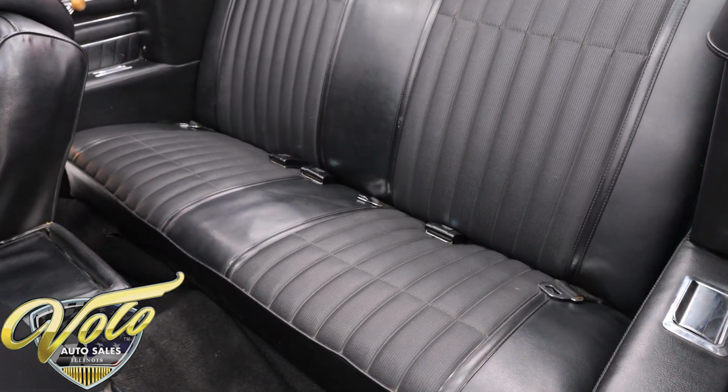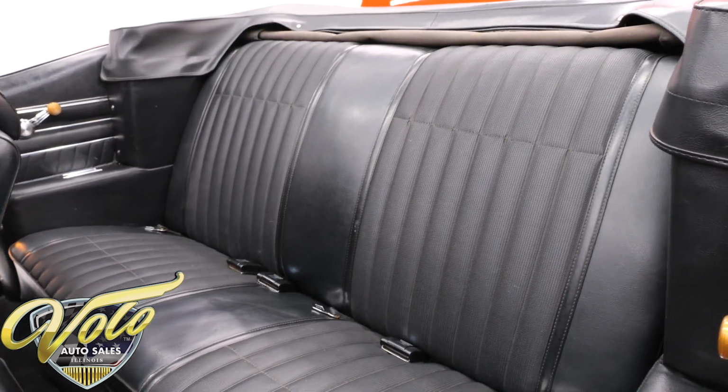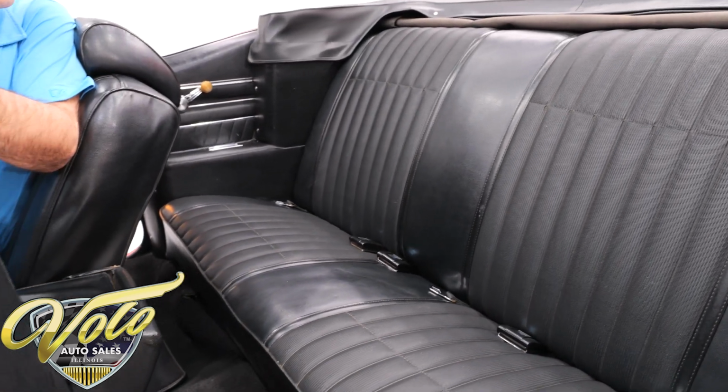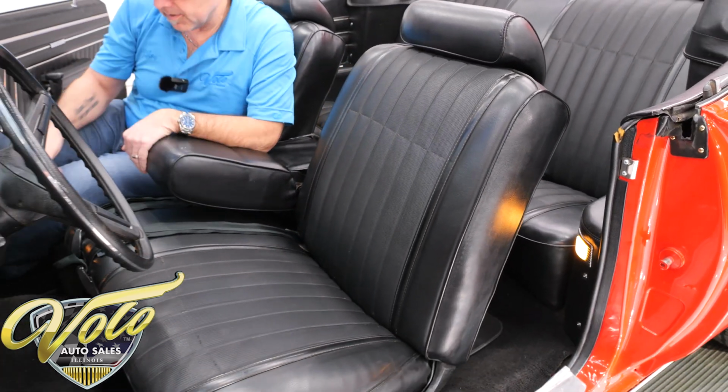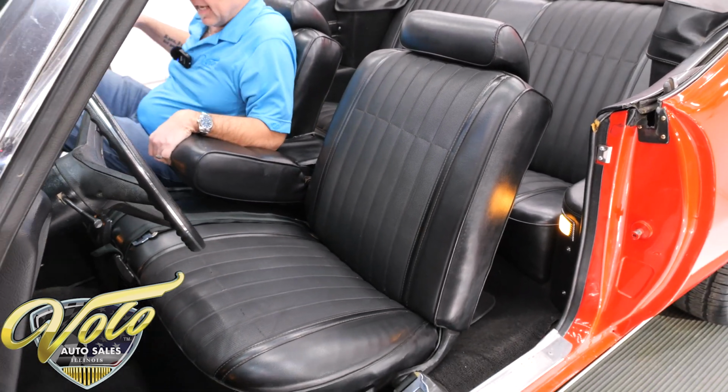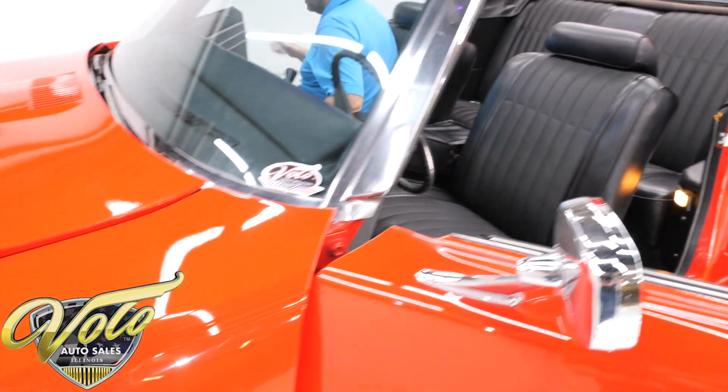Back seat's in real nice shape. Also has seat belts. I noticed the interior lights are working. Side panels look real good. Visors look real good. Down below the dash is a little cluster of gauges.